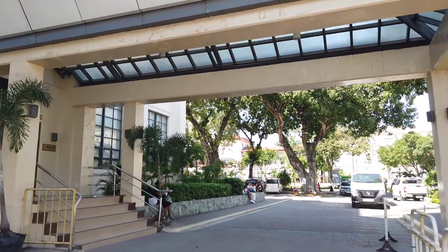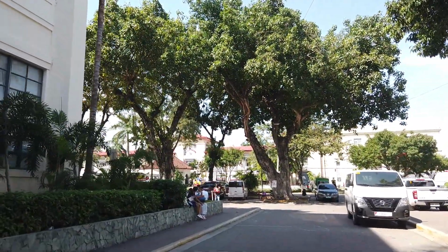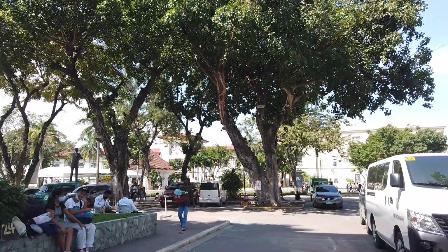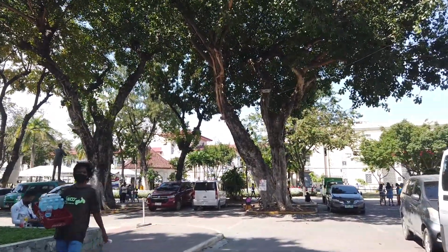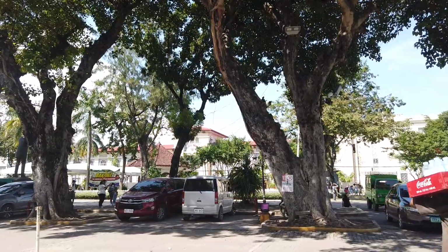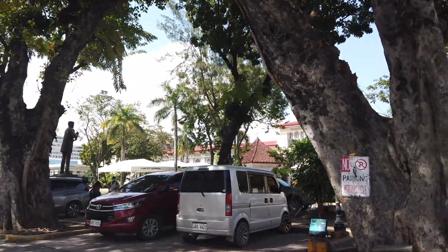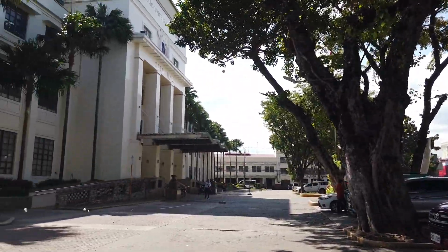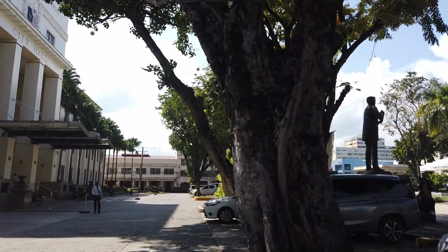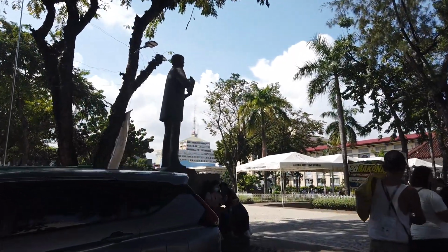So I'm passing through the City Hall now, going over to the Magellan's Cross. So one thing is, you can be dropped in the area, either in City Hall or in Plaza Independencia, Fort San Pedro, and just be diligent in walking around, and you will be looking at the history and our tourist attractions. So this is the Cebu City Hall, and right in front you will see the Magellan's Cross. So you can see a family here bonding.